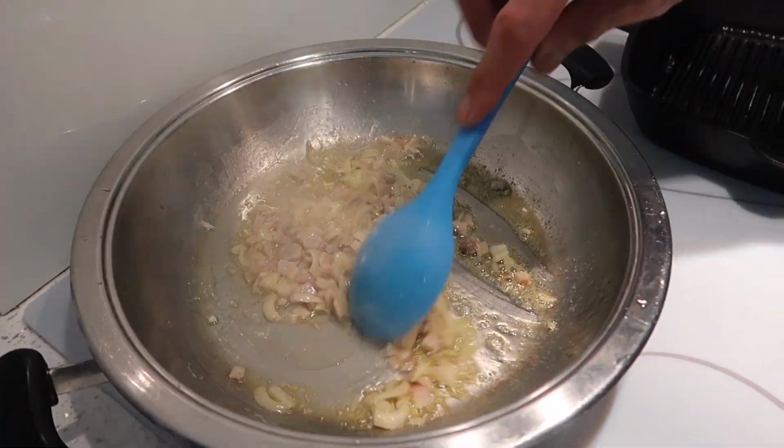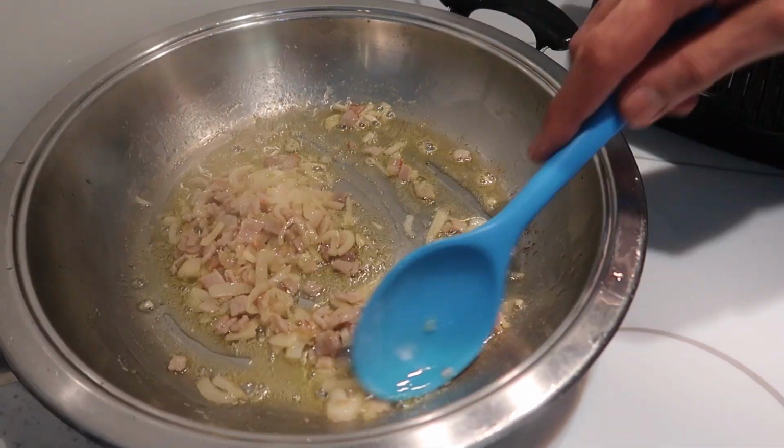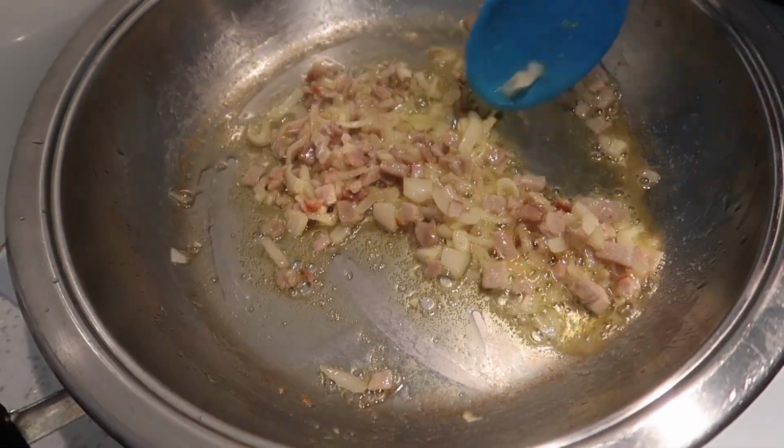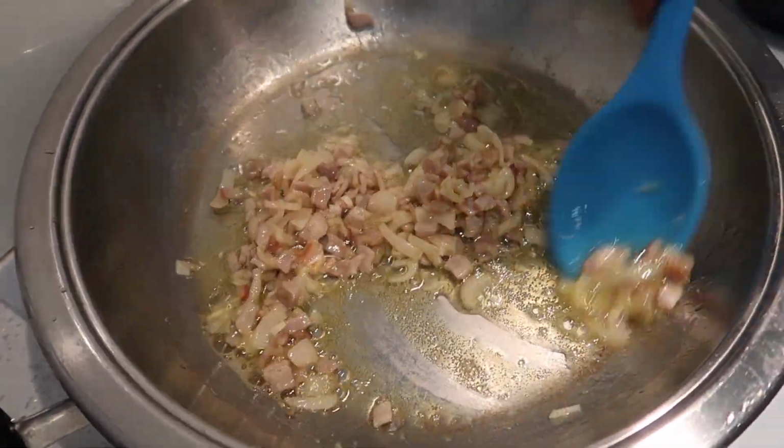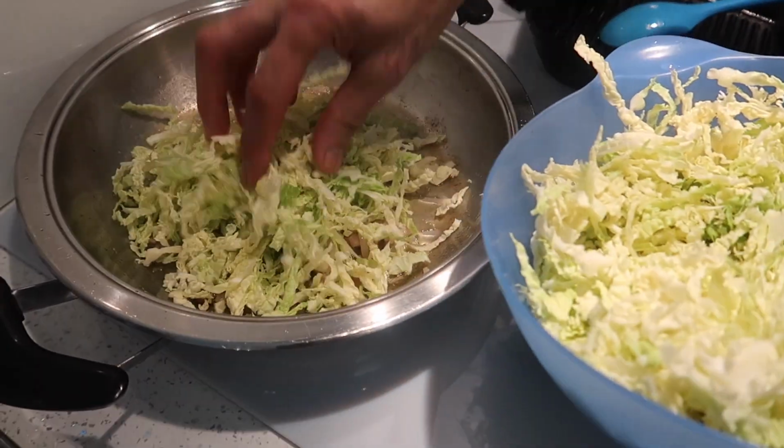So you've just got this on a medium heat just now? That's correct. I'm not looking for colour here. What I'm looking for is just the flavours to come out of the ingredients that are in the pan at the moment. Now we're going to add the cabbage.